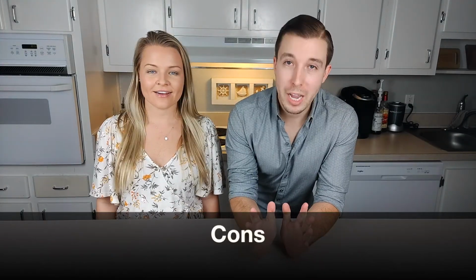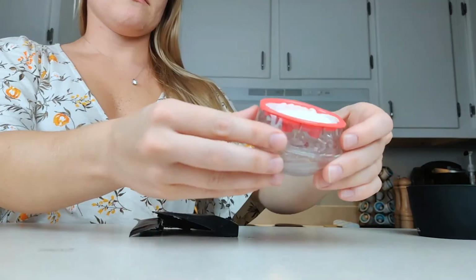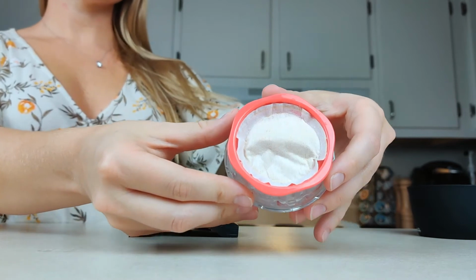So next, let's talk about some cons with the product. The first con specifically being that it's kind of expensive. And not even just the product itself, but more the filters. So one filter is good for about 1 bottle of wine. So if you drink quite a bit of wine, or if you drink wine somewhat frequently, it can add up pretty quick.